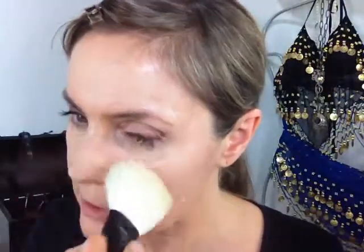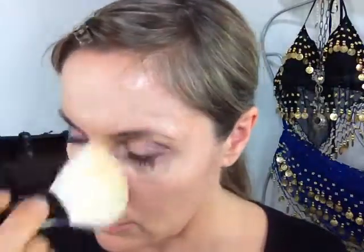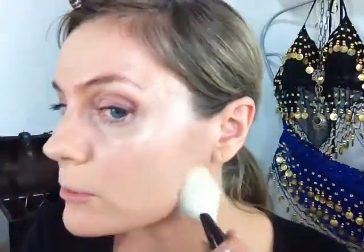Kind of dabbing it in, and it's very soft, so I'm grabbing a lot at one time, not on purpose. So I'm taking it and brushing it down like that. Here I'm not putting anything, because I didn't put any foundation over there either, I believe.